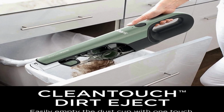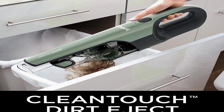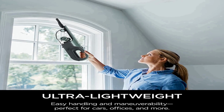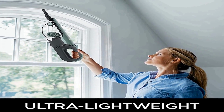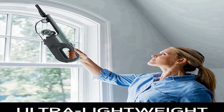Lightweight and portable at only 2 pounds. Washable filter for easy cleanup. Clean touch dirt ejector enables easy hands-free debris disposal. Lithium-ion technology ensures reliable performance every time. Comes with a crevice tool and scrubbing brush to help clean hard-to-reach places and remove stuck-on dirt.